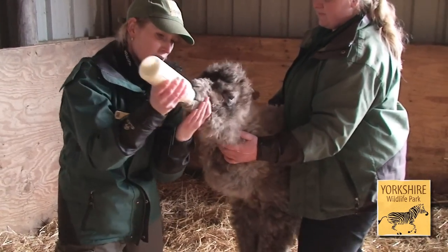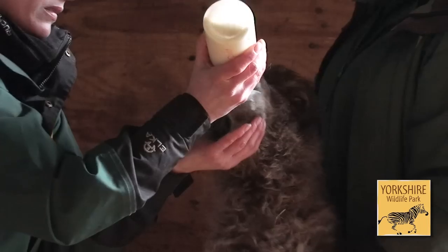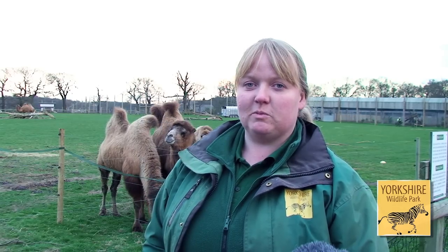And her mum is doing excellent. Elizabeth is so attentive and really, really careful around her. So they're both looking to be doing good.